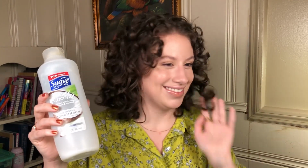This is a great conditioner. It's very thin and you have to use a lot, in my opinion. I would fill up my palm with this and have just a wonderful, luscious time. I mean, not to feel myself too much, but hello, I'm feeling it. So yeah, this is great.